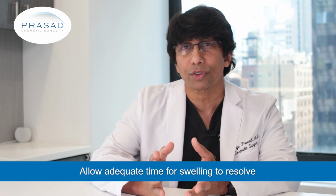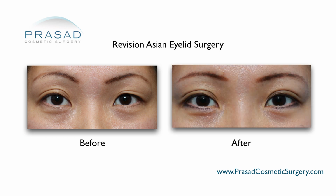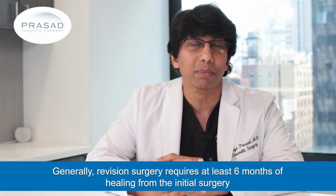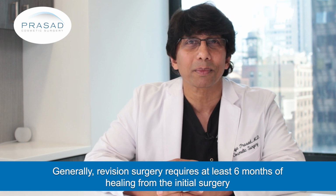As far as what to do if there is an issue with upper eyelid surgery, let's start with something straightforward, such as the need for additional skin or fat to be removed. In my own practice, my approach is to allow for adequate time for swelling to resolve, so I can perform any enhancement procedure as precisely as possible. Generally, this means waiting for about 6 months or longer after the initial surgery.